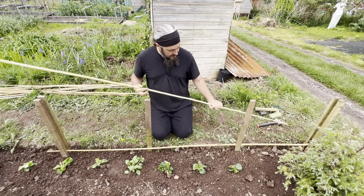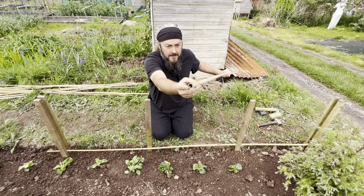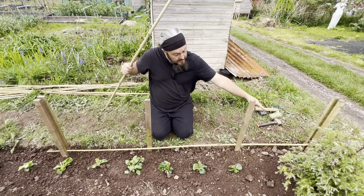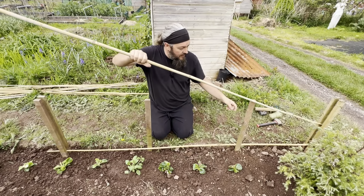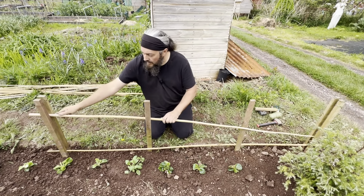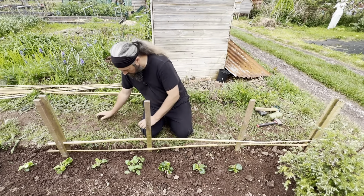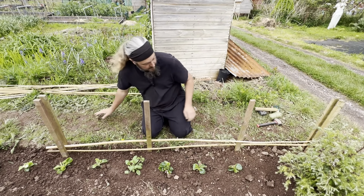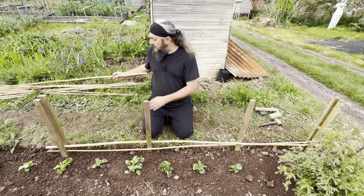What I will probably say is you can see where the thicker end of the bamboo is. So the thicker end here, we want to alternate the ends. So if we have a thick end down there, we want to put a thin end next. But this time we're going to go the other side of the pole. Through here. And then slot and push down. You also want to try and make sure you match up the ends, because otherwise your fence will look a bit weird and wonky.